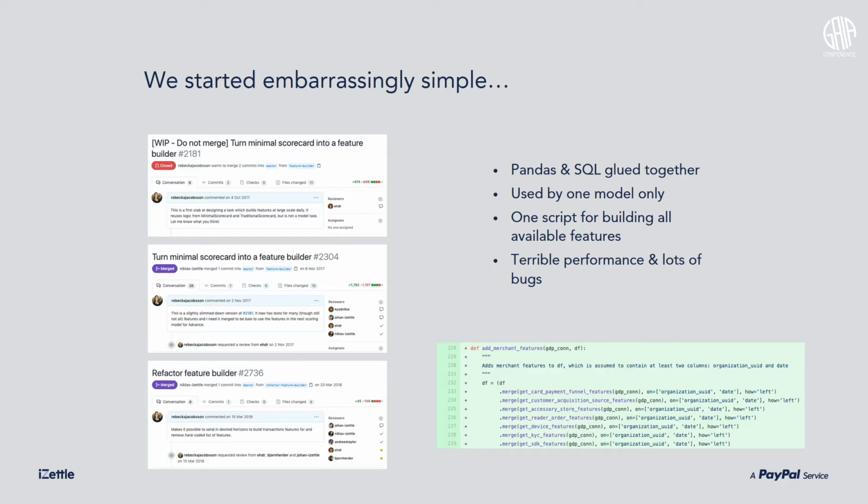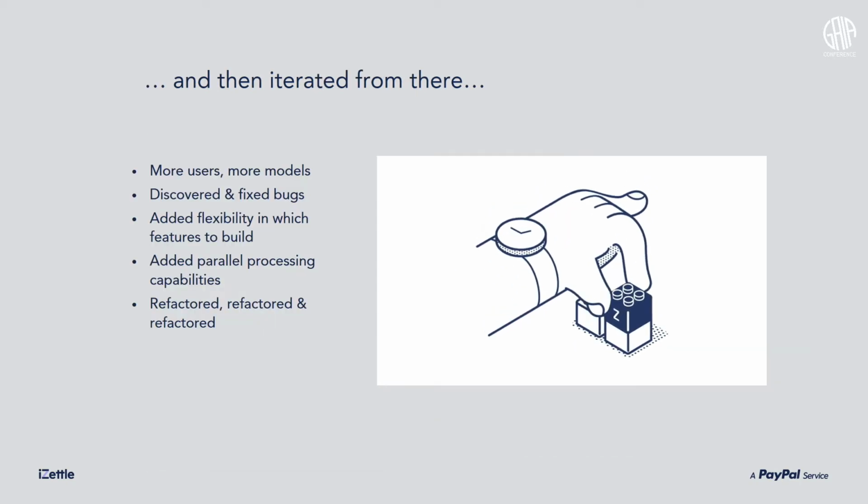It had really bad performance. There were a lot of bugs in there. Yeah, it wasn't great in any way. But this is how we started. Luckily, we didn't stop there. So after that, we iterated.